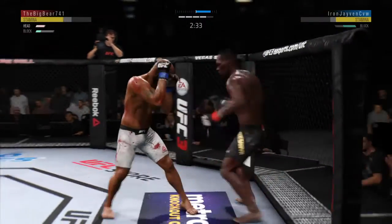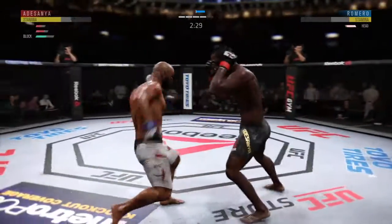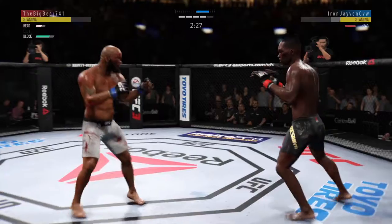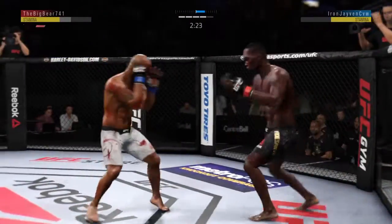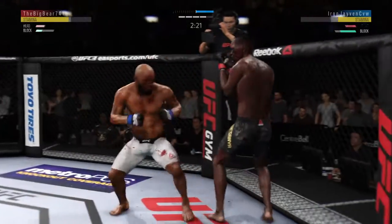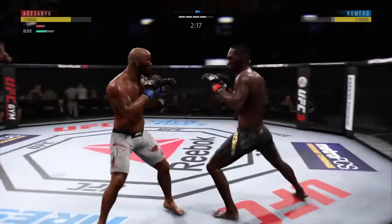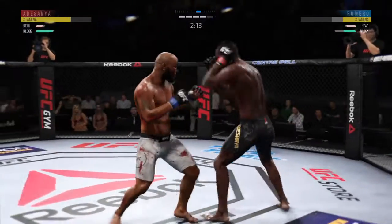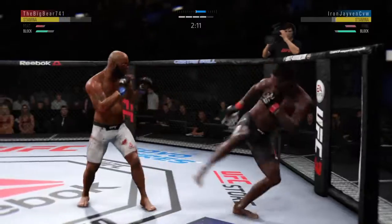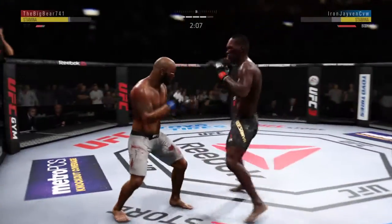That shot is blocked by Adesanya. Whoa! He got hurt very, very badly. Another shot, he's in trouble. Oh, straight right. All of those are blocked. Oh, that cut has really opened up now, Joe. Adesanya gets hit with that stiff jab there.